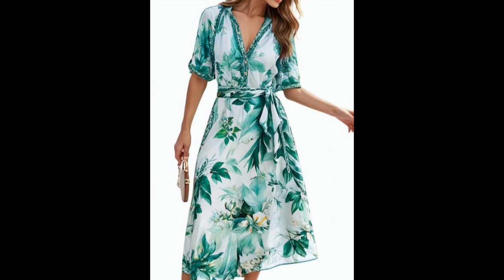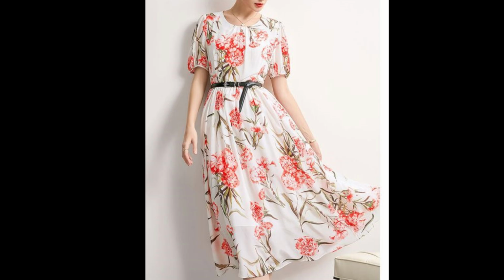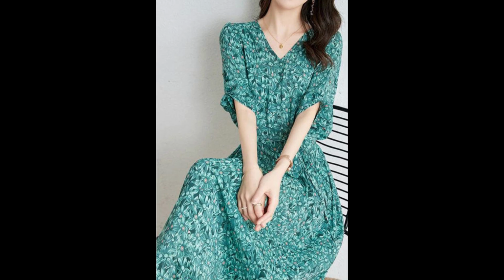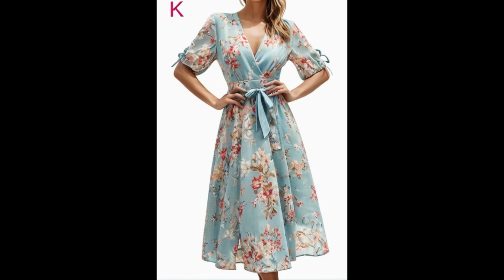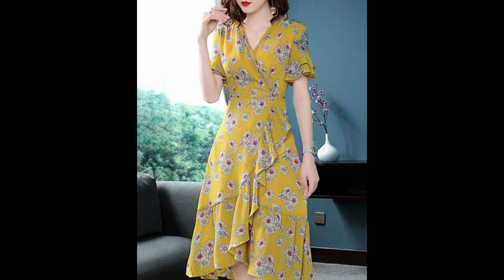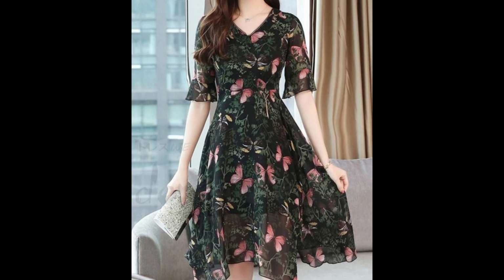If you love to wear midi dresses, if you love to wear floral midi dresses, I hope you will enjoy this video and love these styles. You will find ruffle work styles, layered styles, hem style midi dresses, umbrella style midi dresses, A-line style midi dresses, amazing neck designs, amazing sleeve design ideas, half sleeve designs, full sleeve designs, sleeveless designs, belted style dresses, hem dresses, umbrella dresses, pleated dresses, skater style midi dresses.